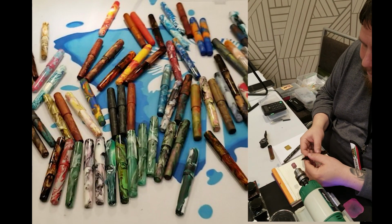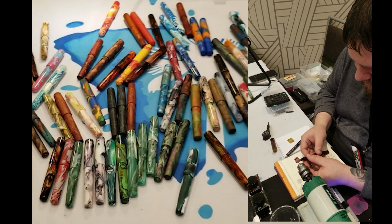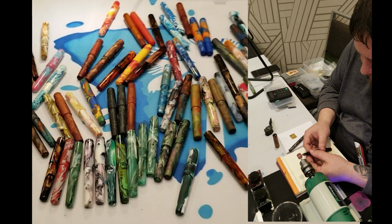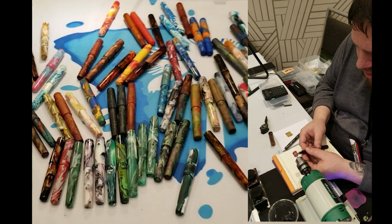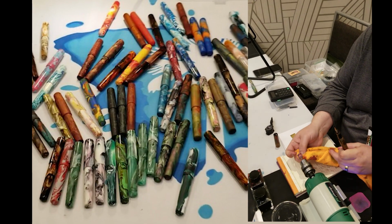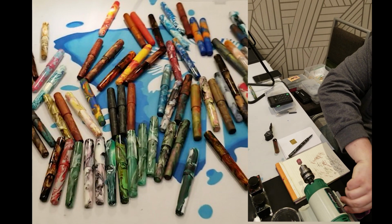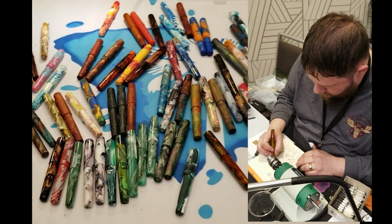He makes pens himself, or his company, Caroline Pen Company, makes pens that he creates. I think it's really cool to buy a pen directly from him, and then right there he tunes the nib. They use standard Jowo nibs, but when the nib is tuned, it writes really beautifully, and it's nice to talk with him, to meet his daughter. Anyway, that was a great high point.